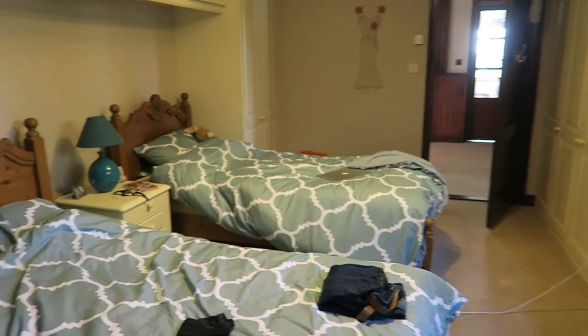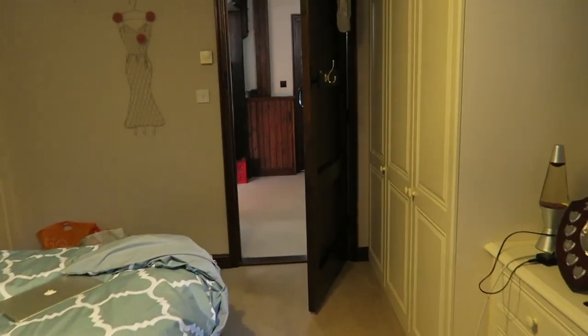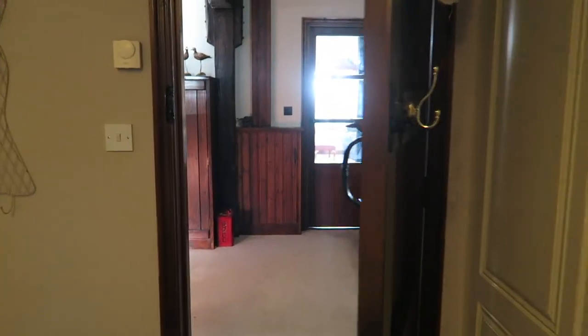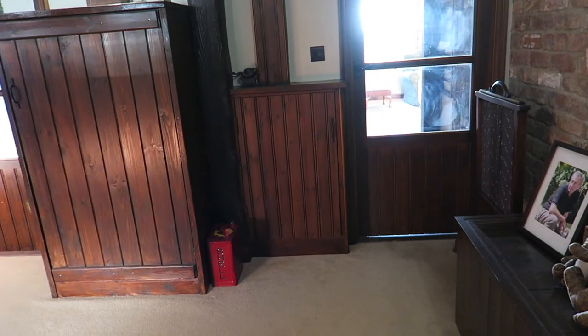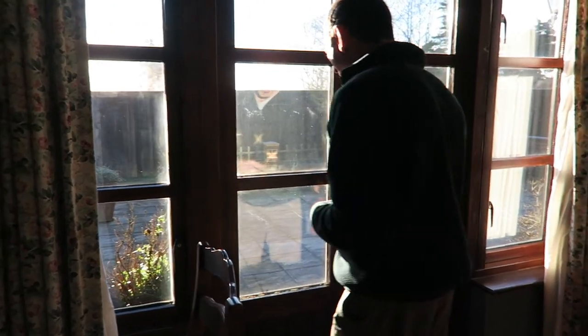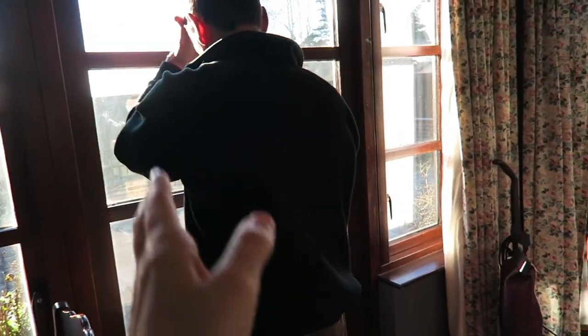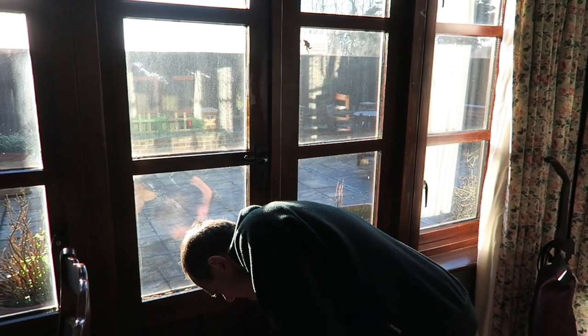Right. So coming out of the bedroom, we've now finished the tour inside the building. Shall we go out the back? So we're back in the kitchen. And we're just going to open the door to the outside area. This is the outside area at the back. You've already seen the front outside area.